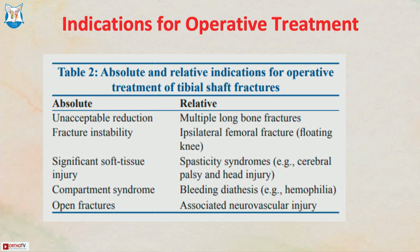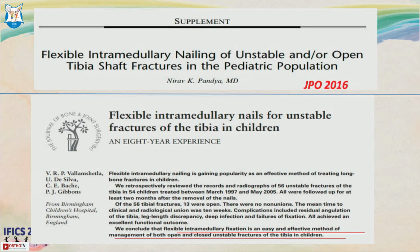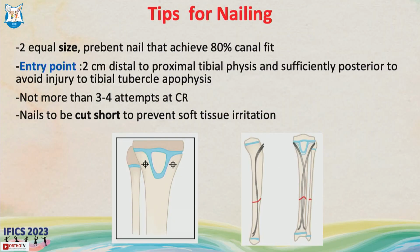Then these are the relative indications where you will primarily subject them to operative treatment. So among the operative treatment and the various options, I think flexible intramedullary nailing has stood the test of time, and there are various papers where they say that this is a very, very easy and effective method for both open and closed unstable fractures of tibia in children.